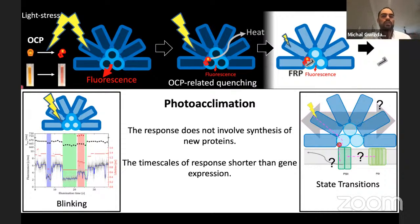Then another potentially photoacclimatory mechanism is related to blinking. This is something I discussed in detail on Monday. So apparently phycobilisomes have an intrinsic way of dissipating excessive energy when there's too much light entering the system.